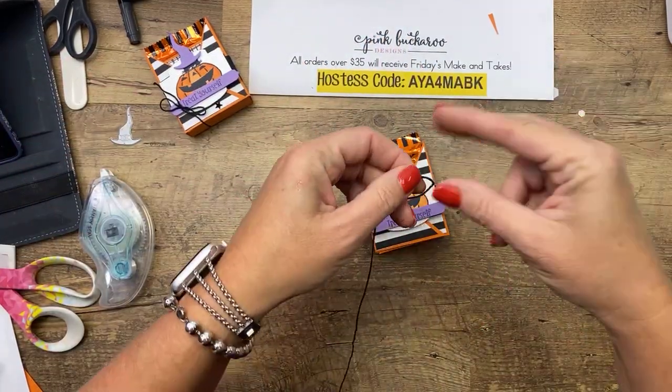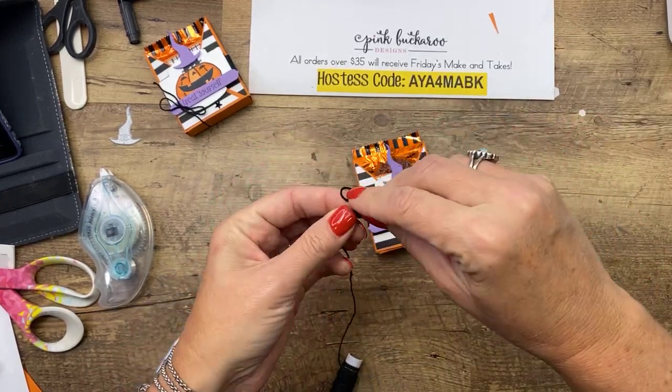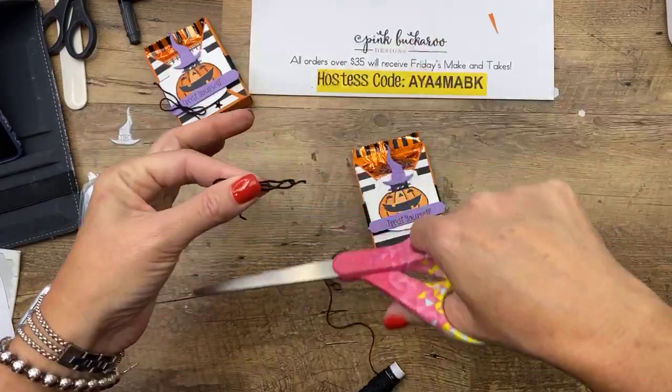All right, now, we got to add a bow, because we like to add bows to everything. A little bit of black twine, and we're going to add a little star to his hat. Okay, we're almost there.